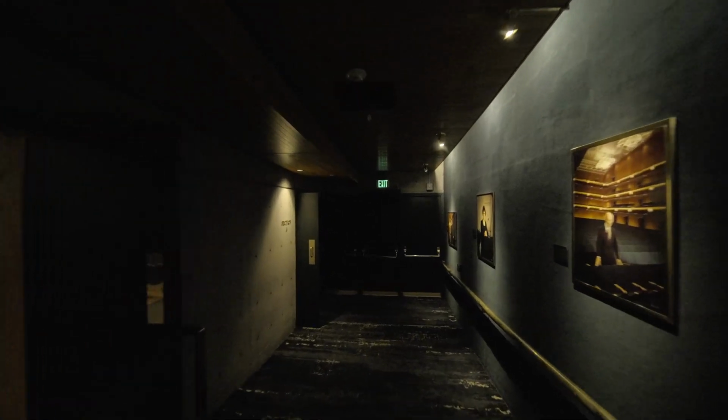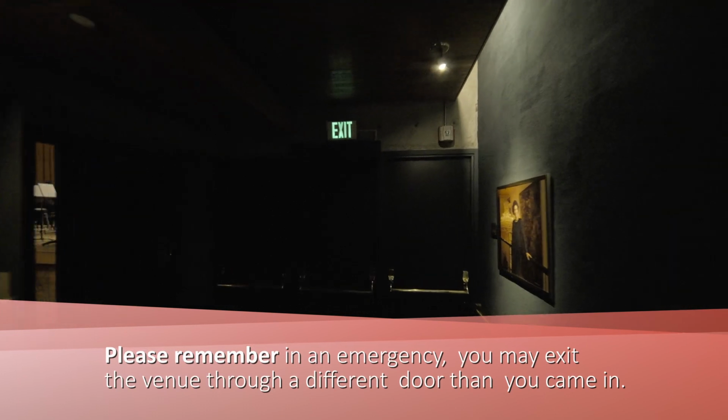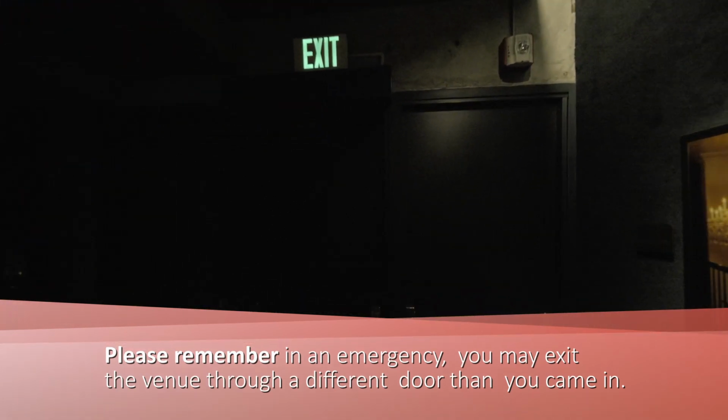There are emergency exits near the front of the hall as well as the entrance you came in. Please remember, in an emergency, you may exit the venue through a different door than you came in.